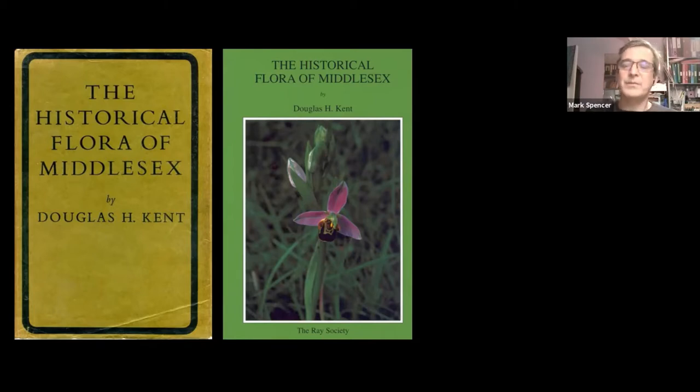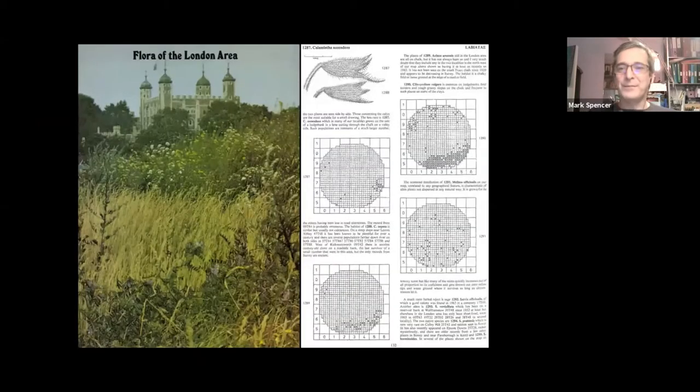So these published literature sources are very important pieces of information when it comes to understanding changes in urban plant life. And more up to date in some respects, the core backbone of what we use in the London area at the moment is what's called the Flora of the London Area, which was published by Rodney Burton in 1983.